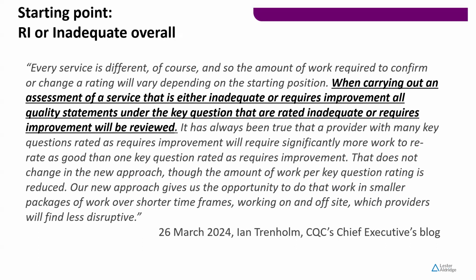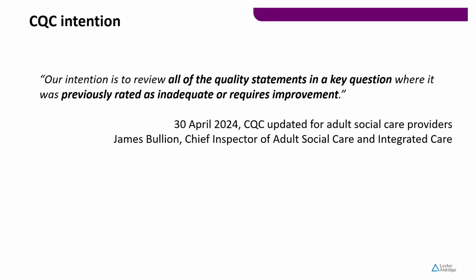But again, make sure that you empower yourself. So CQC, again, we're going a month later. The Chief Inspector of Adult Social Care and Integrated Care said, it is our intention to review all of the quality statements in a key question where it was previously rated as inadequate or requires improvement.